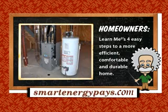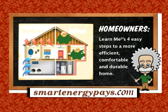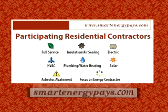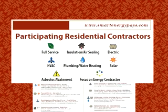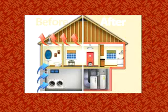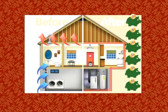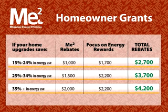From adding insulation to upgrading your furnace and water heater, you'll find many ways to save energy and money. The city provides help finding a local participating contractor to do the work, as well as affordable financing for the project, and the savings you'll see on your energy bill will help offset the monthly cost you'll pay on your loan. Plus, the city offers thousands of dollars in rebates based on how much you cut your energy use.